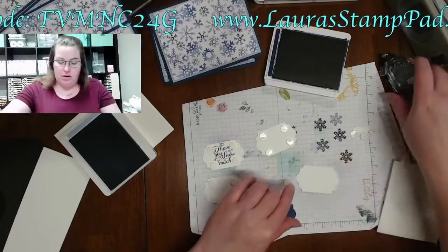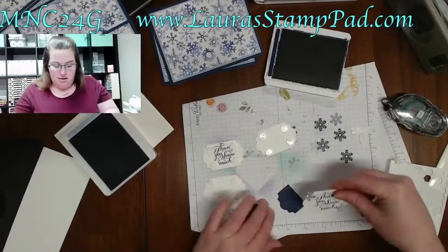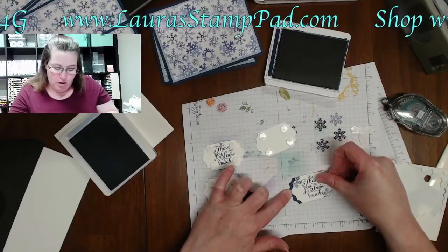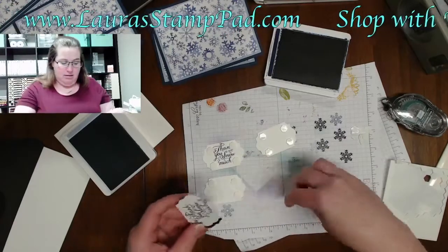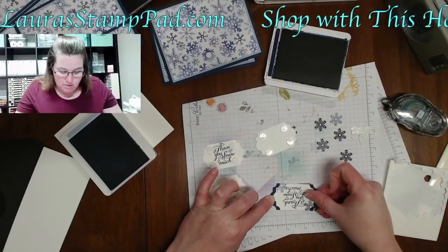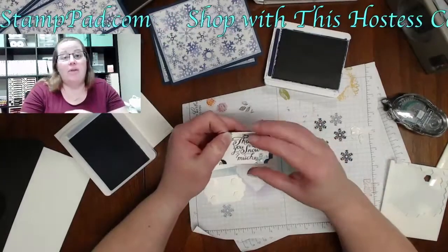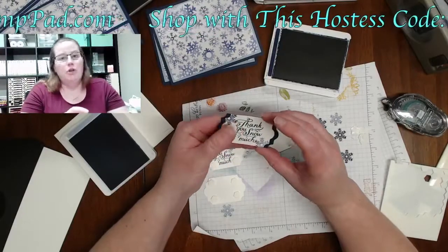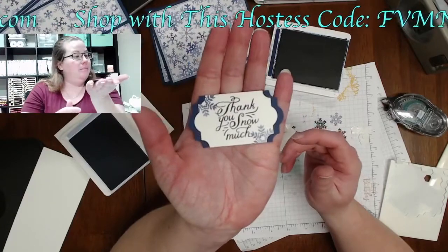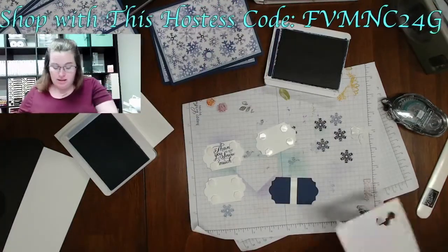And we're going to do it on this one since I haven't put dimensionals on it yet. And I'm just going to place a little border on each side. This is a great way to get a layering effect without actually having two different size punches or anything like that. So now let's add dimensionals to this.